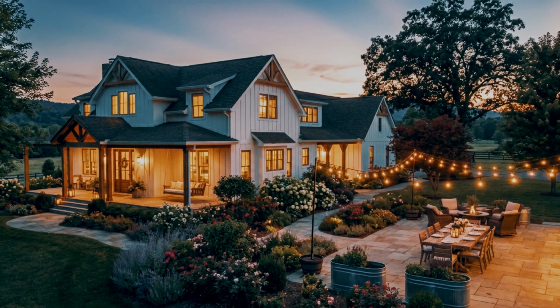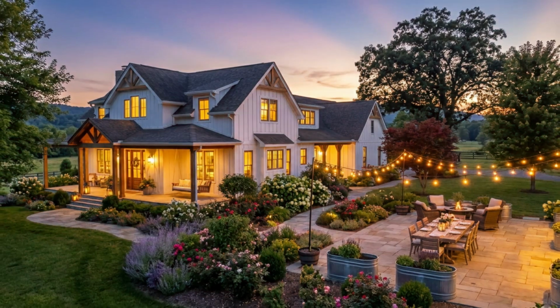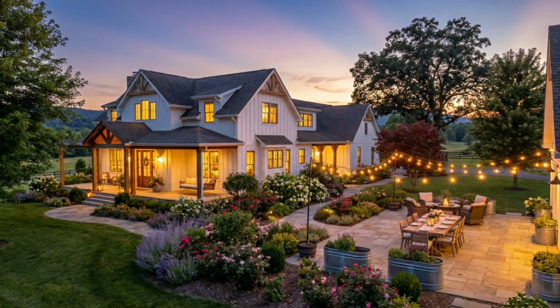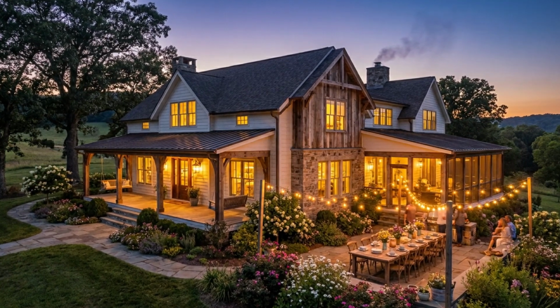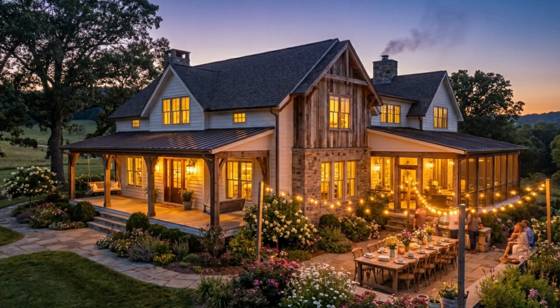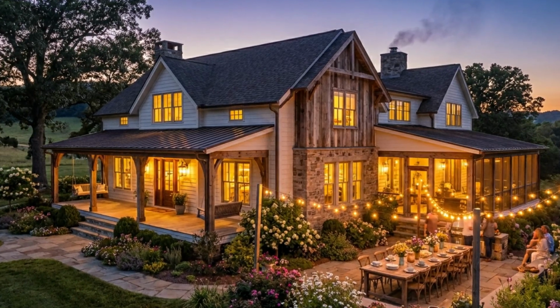And that, my friend, is your complete farmhouse summer guide, from the front facade all the way to the patio string lights. I hope every single idea sparked something in you, whether it's a small weekend refresh or a full seasonal transformation. Remember, your home doesn't have to be perfect. It just has to feel like you. Farmhouse style at its heart is about warmth, welcome, and the beauty of a life genuinely lived.